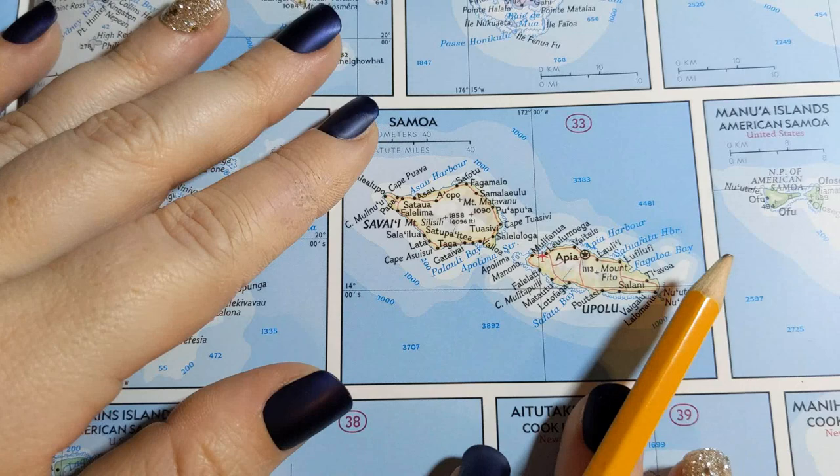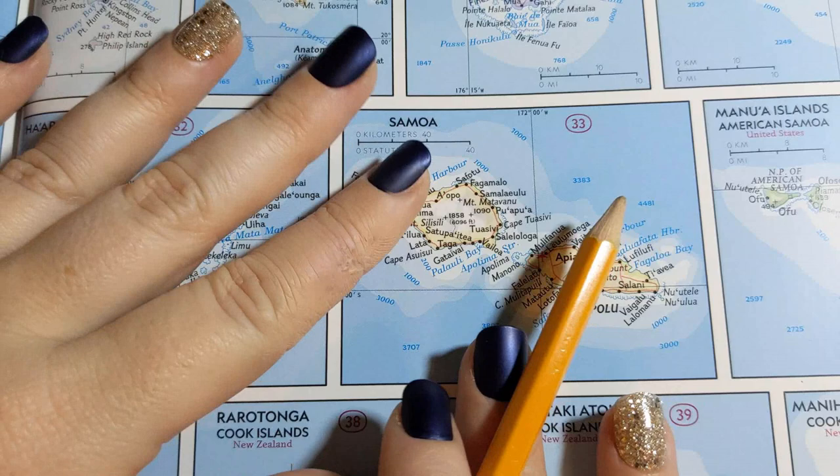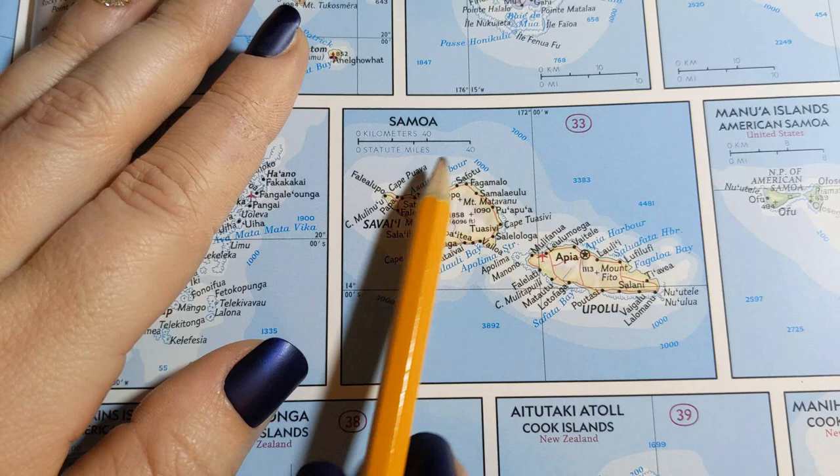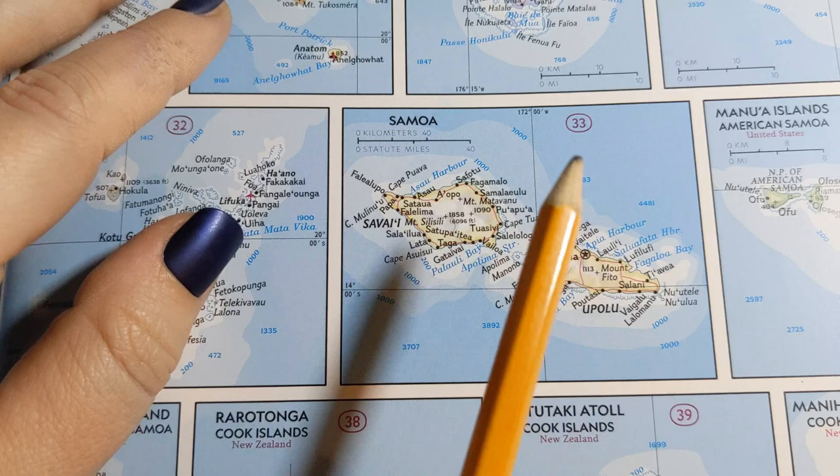And in March of 1899, they held the Tripartite Convention of 1899 in order to end it with diplomacy instead of warfare. And they came to the agreement that the Germans could rule over these islands and the Americans could rule over these islands. And they split them officially. So these islands became German Samoa, and the Germans ruled the islands from 1900 to 1914.